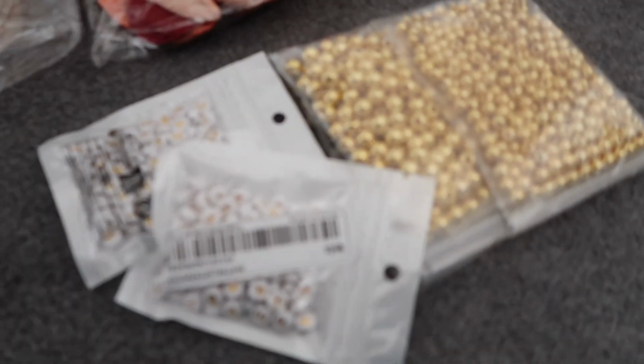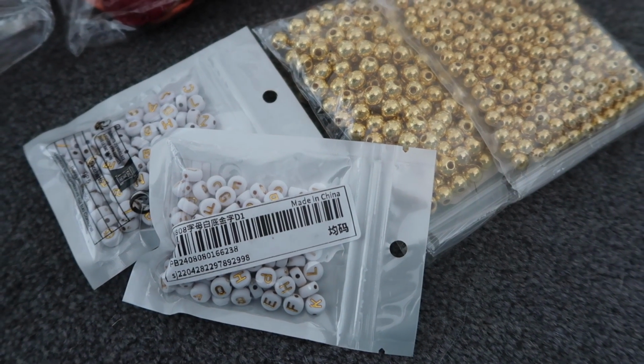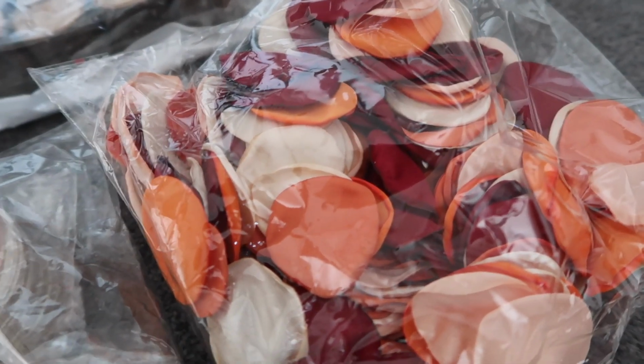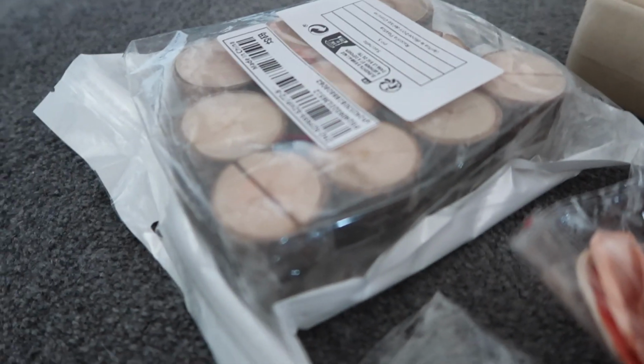I got these to make favors. I'm gonna make bracelets for everybody. I got some of this nice ribbon for the napkins. I got some petals. I need to order some more of this stuff, but I got some place card holders.